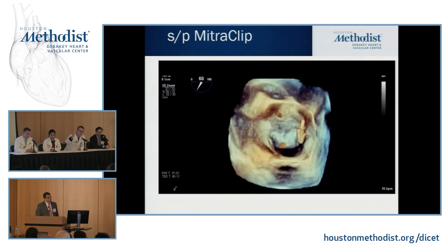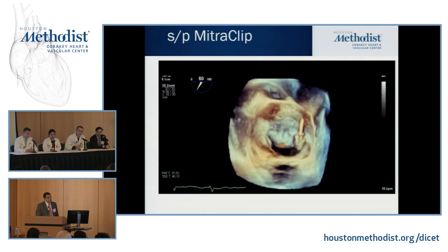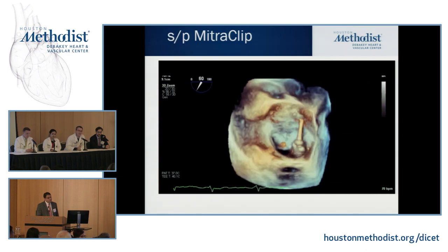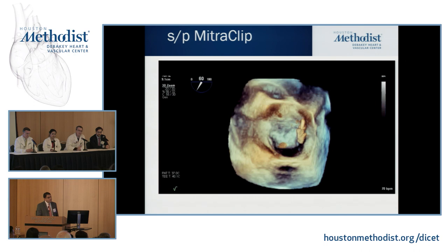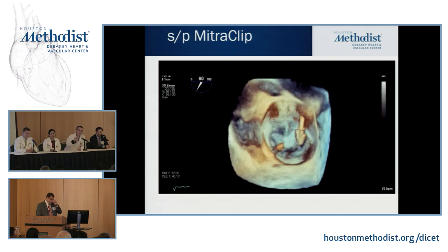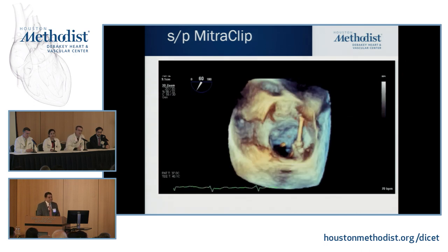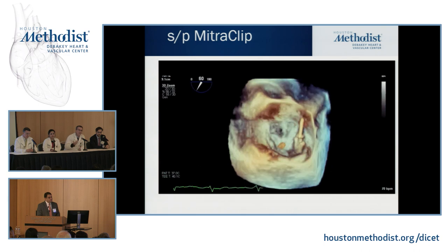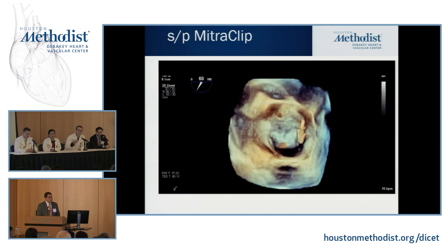You see the catheter coming across the septum, and that thing that looks like a little V is the clip itself. It's in a closed position right now, and it's being positioned across from the left atrium view you're looking at, the top of the heart looking down. The thing that's opening and closing is the mitral valve. You pass the catheter down into the left ventricle, then you open up the clip arms, pull it back, grabbing the anterior and posterior leaflet, and then you close the clip like a clothes peg.